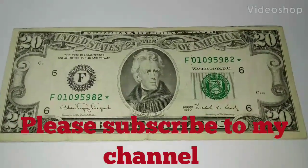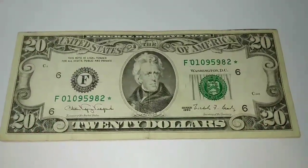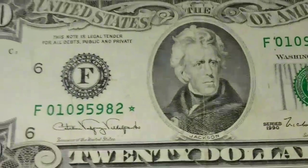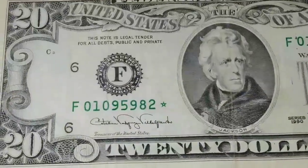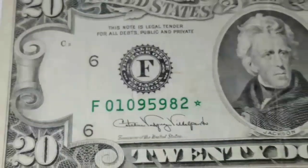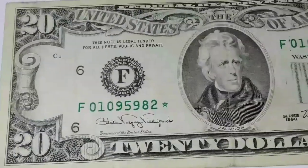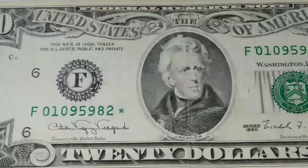Look at this beauty right here, folks. How you guys doing out there? Very hard to find these old notes out there in circulation with a star note in the serial number. This note right here is a beauty. These notes are getting more scarce and scarce every day, folks.